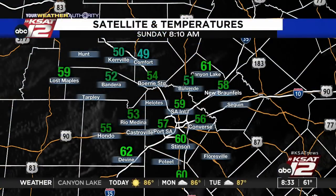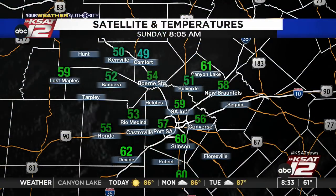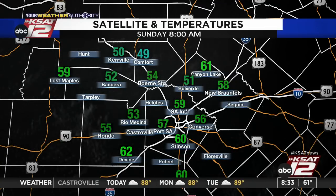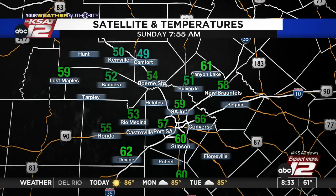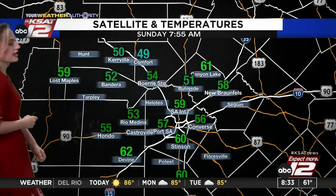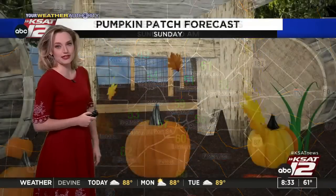Hey, take a look at morning temperatures this morning. It's generally in the 50s. In fact, it's our coolest morning since the end of April. We've even got some readings in the 40s up near Comfort and Kerrville. You can also see that there are some clouds moving in from the west. That is going to be the case throughout the day today. A little bit more cloud cover is what you'll notice both today and tomorrow. It's going to help trim our temperatures by a couple of degrees in the afternoon.